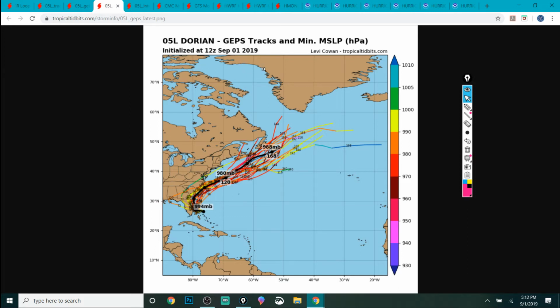Here are the GEPS models. These ones aren't as well defined. This is another ensemble model, so you kind of have this cone over here, and the GEPS has some that go closer to the shore, some that go farther out to sea. We usually don't look at this for the most accuracy. It's not the most accurate model, but I just want to show all the models because there are so many possibilities with this system, because it is so small.